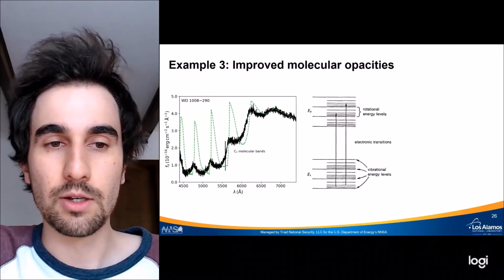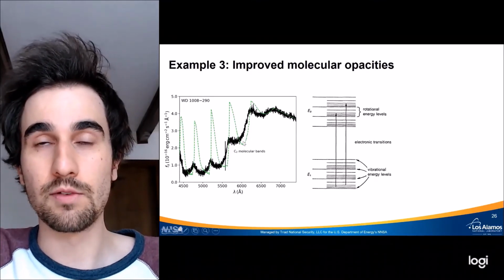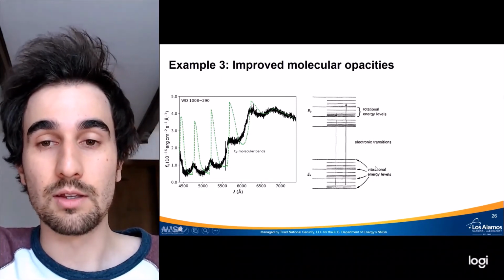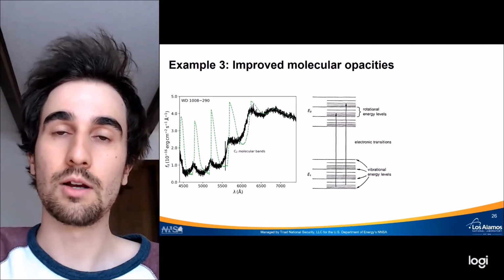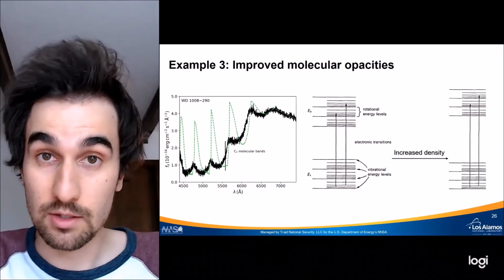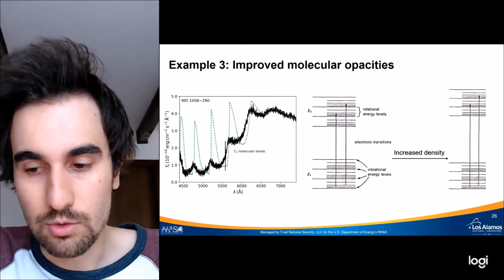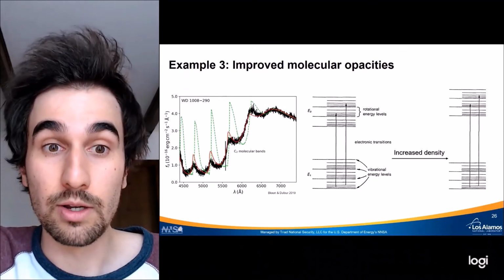To understand what's going on here, I first have to mention that those bands are the result of three simultaneous transitions. So you have electronic transitions, rotational transitions, and vibrational transitions. And here the problem was that it was not taken into account that at high densities, this emergent spectrum is completely distorted because you have all this helium that pushes around the carbon molecule. But once you do take this into account, you find, once again, a much better fit.